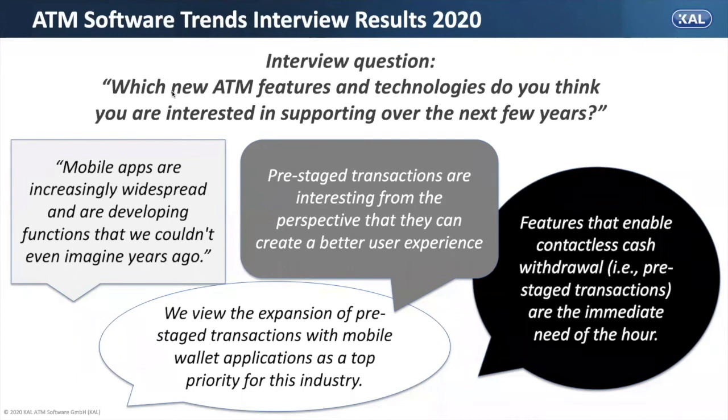And I excerpt some of the things that they said from the interviews. You can read a lot more of their thoughts in the Trends Guide when you download it. But here are some of the ones that are more or less indicative of a lot of the responses. So as you can see on the responses on the left-hand side, mobile apps are increasingly widespread and developing functions we couldn't imagine a few years ago.